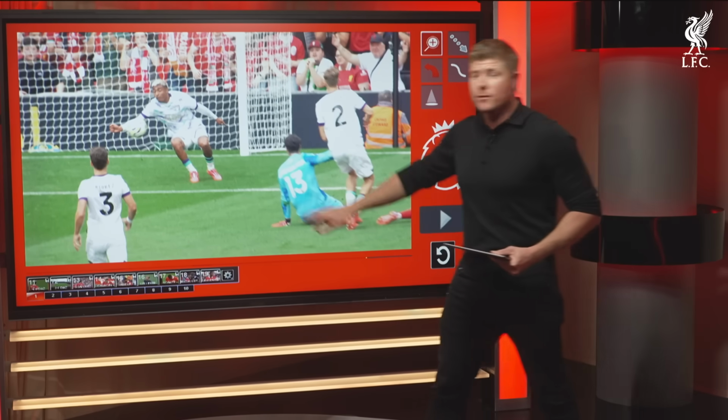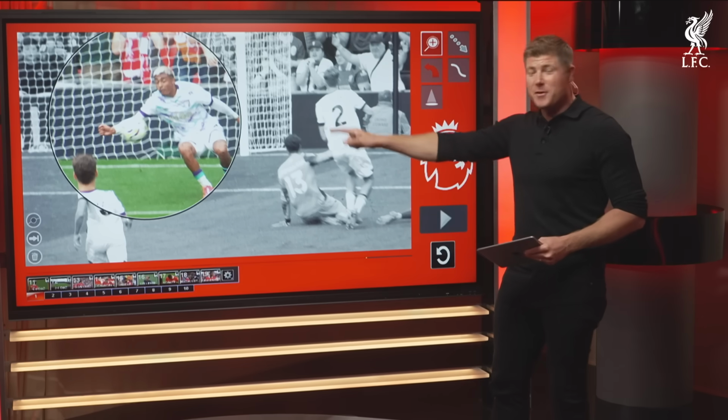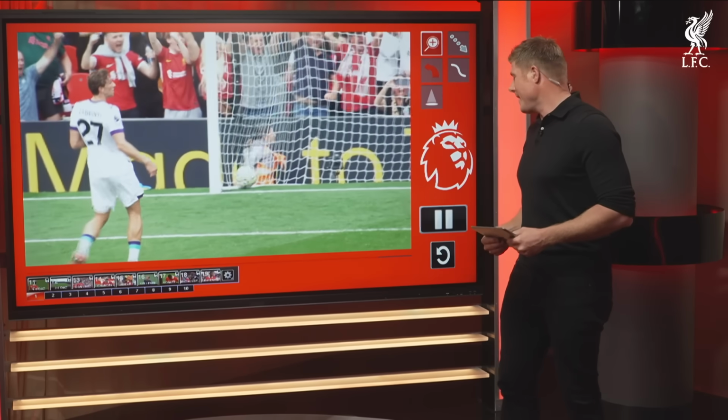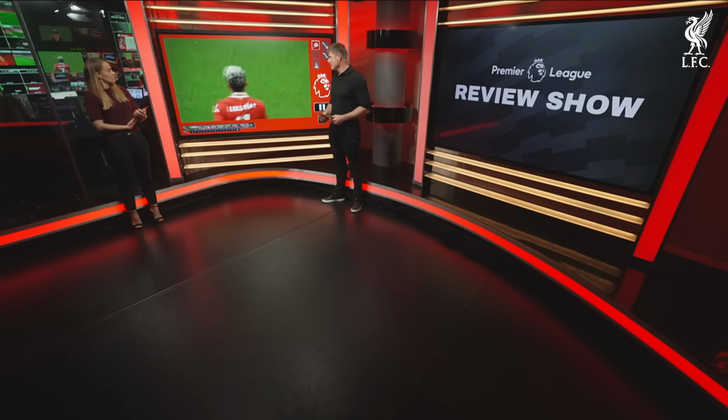So I think somebody on the line thought they were the goalkeeper for a minute. Look at this. He's trying to make a save. Thankfully for him, he didn't, because not only would it have been a penalty, he would have been sent off had he handled it. He just got his arm out of the way, and that was the opening goal. And Luis Diaz, who's been an absolute fire so far this season, the opening goal.